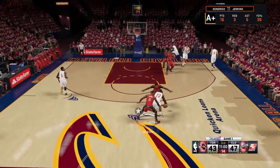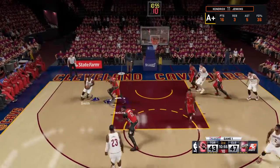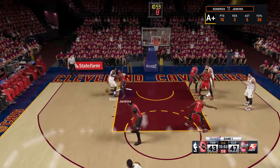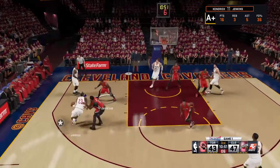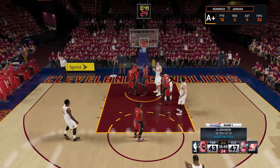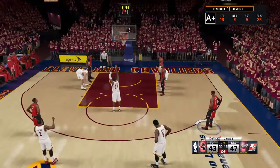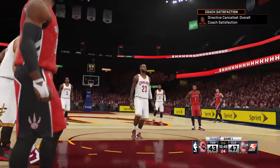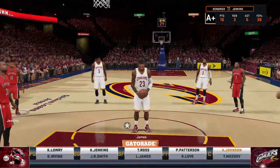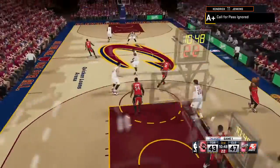And they double up James. He kicks to Smith. Back to James. And a foul on the shot. He'll go to the stripe for 2. The Cavaliers have gone 7 of 9 from the free throw line tonight. That one is off. Kevin, his poor free throw shooting is really taking its toll. With all of those trips to the line, it's got to be tough.